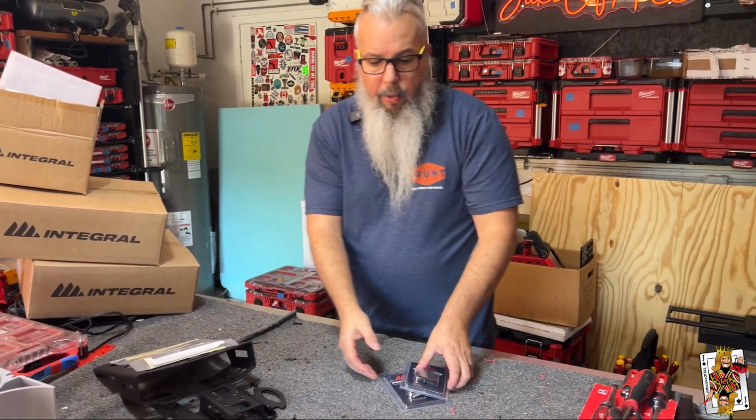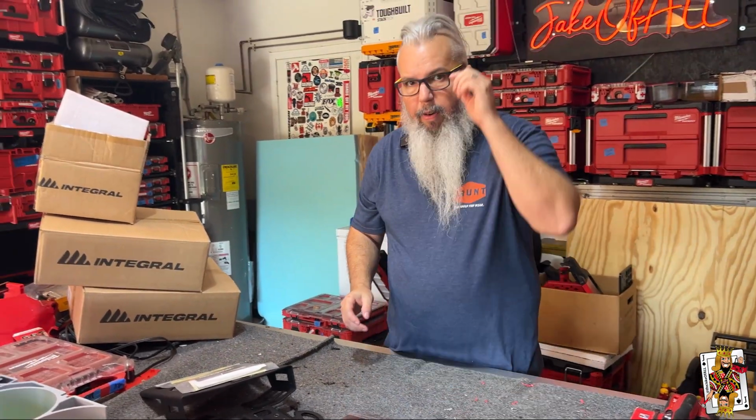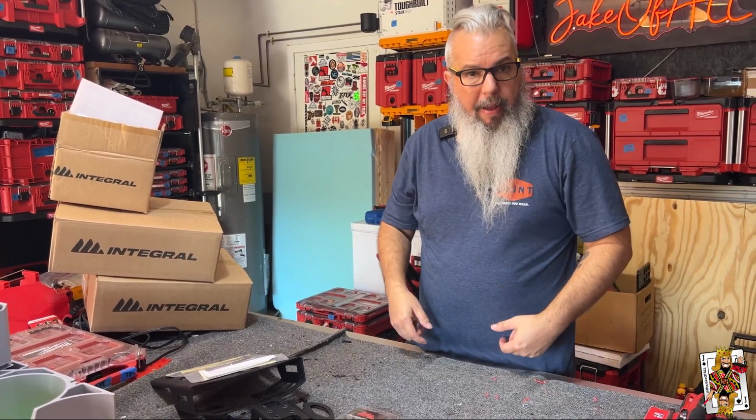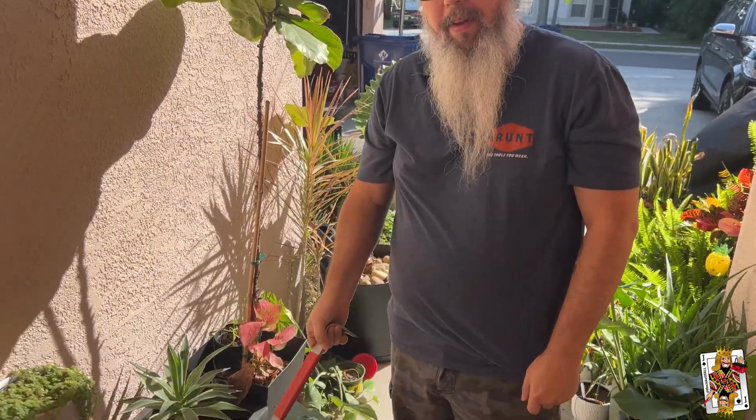So what we're going to do is go to the front porch. I'm going to show you the other one. We're going to see how strong it is, and then we'll be right back. We ready? I'm ready. I am ready because I grabbed the right pry bar, but we're on the front porch.